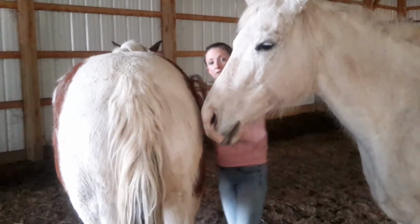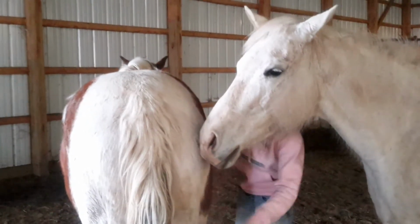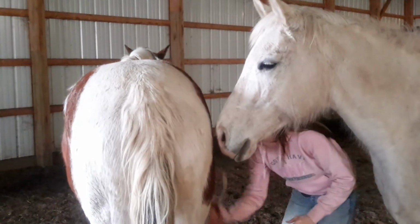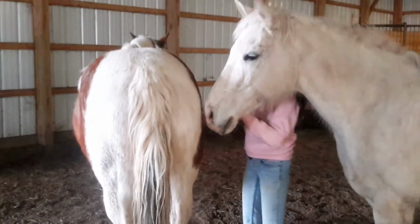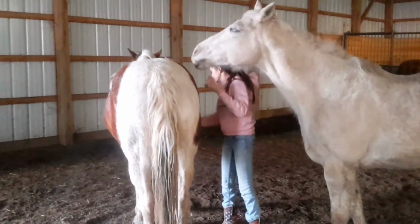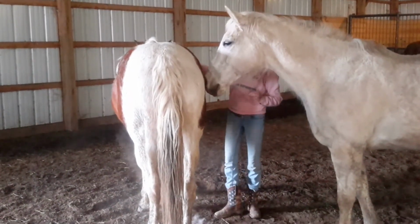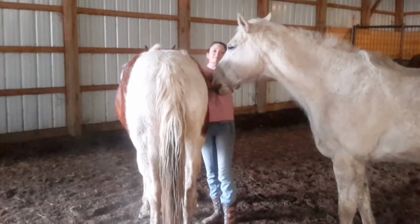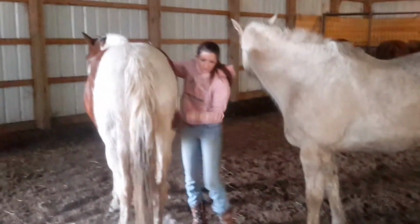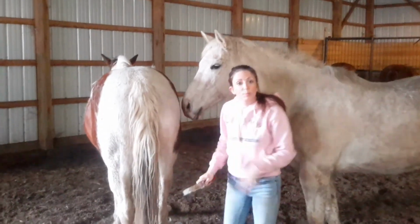Right now, we're able to be in these close quarters, these boundaries. Both of these mares get along. Go do the pony and the big guy.